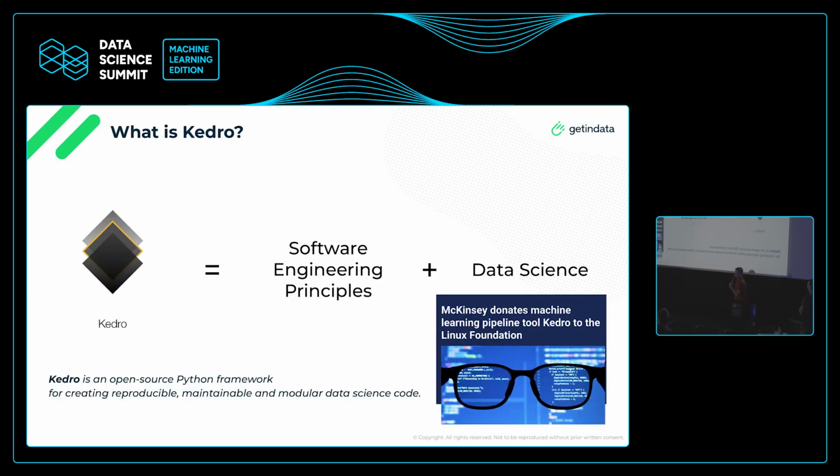And raise your hand if you used Kedro or if you heard about Kedro before. Cool. So a few hands, not that much. So great. So for those of you who know it, this will be a quick reminder, and for the rest of you, it will be something new.